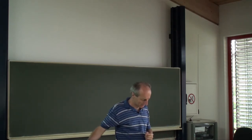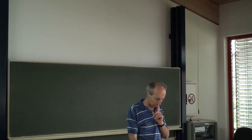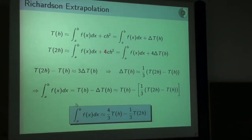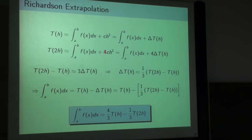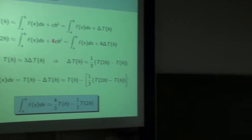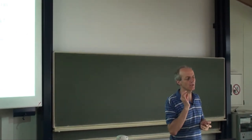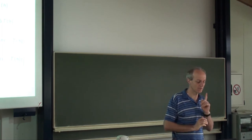This is the point where we stopped on Monday. We did numerical integration with this simple trapezoidal rule. I think we don't have to repeat this because it's really basic and easy. But the interesting point is that we can improve the accuracy of our approximate integral without doing any extra computations. That's the important point.